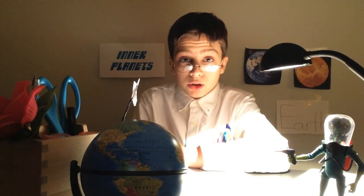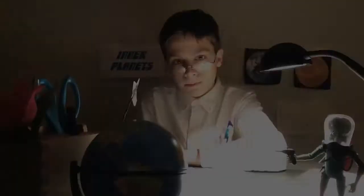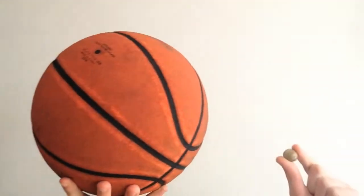Mercury may be the closest planet to the sun, but it's also the smallest. It's only a bit bigger than our moon, with a diameter of 4,878 kilometers. And if you were to picture Mercury next to Jupiter, there's a really big difference. And if you can't picture that in your mind, here's a visual example. Mercury! Jupiter!